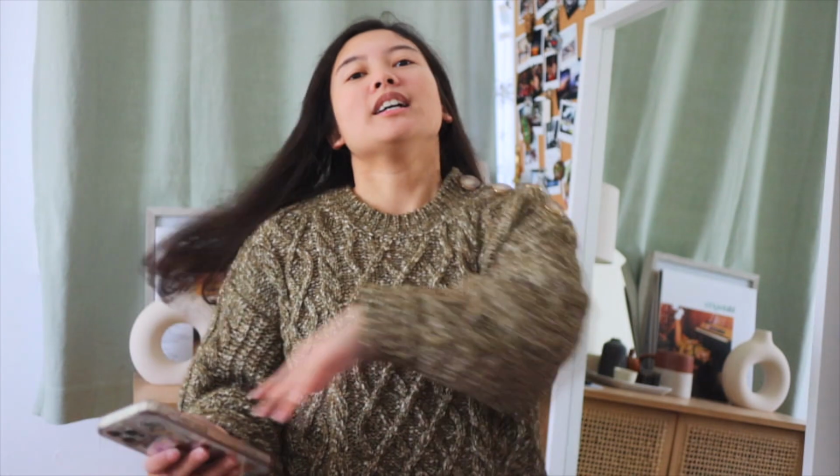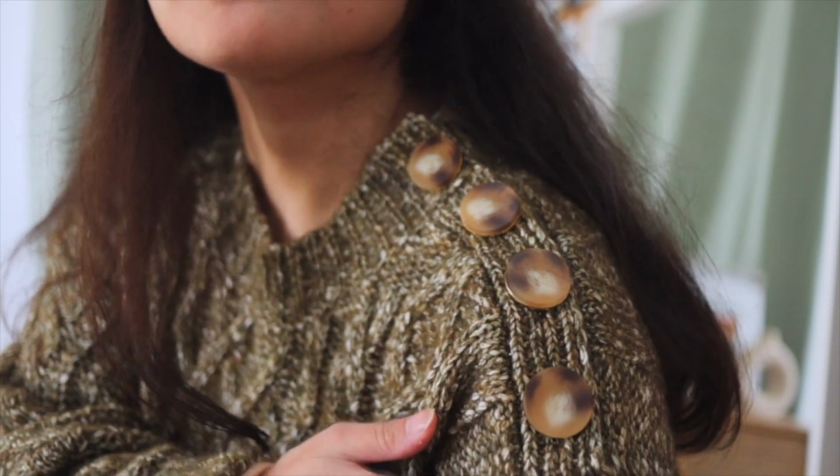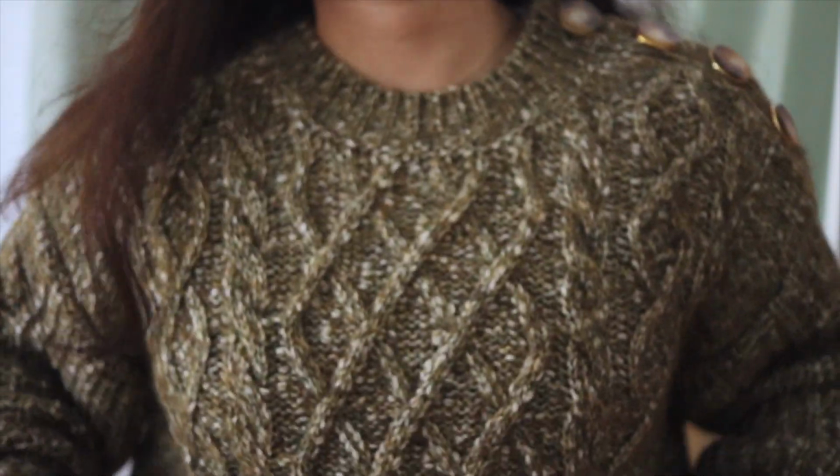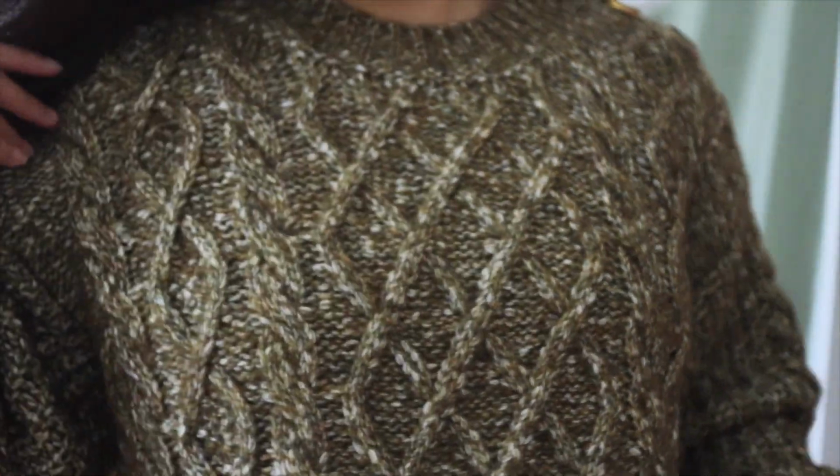So let's get started. The first sweater I'm going to talk about is the one I'm wearing right now. It's the James jumper, and it's in this lovely mottled olive green. It has the fisherman style, as you can see here. I'll zoom in. It has tortoise shell buttons on the side, which is beautiful, and once you look up close you can see the detailing of the fisherman style, and I just love that.